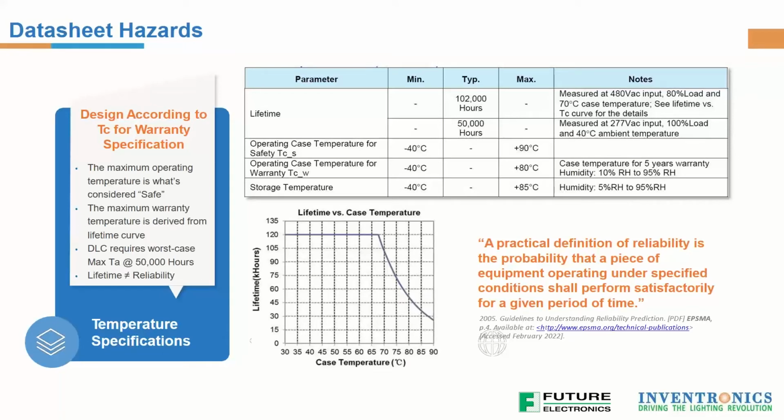So next, about the temperature. The temperature is very important. As we say, there are two typical temperatures in our datasheet: the case temperature for safety and the case temperature for warranty. The case temperature for safety is designed to follow the standard. Normally, it does not exceed 90 degrees C. The safety lab will test the driver to ensure the safety and the basic performance for a short time. It does not represent long-term reliable working.